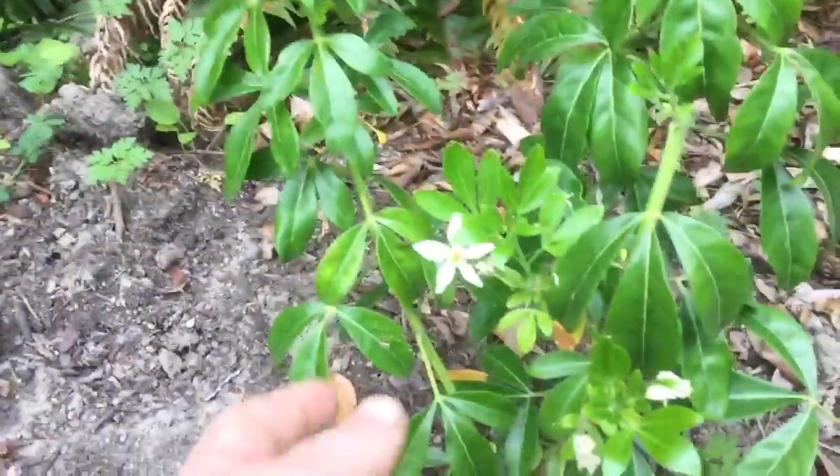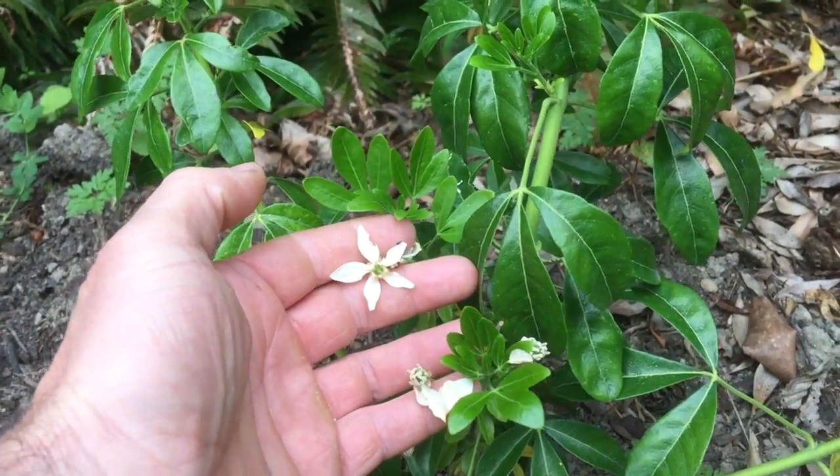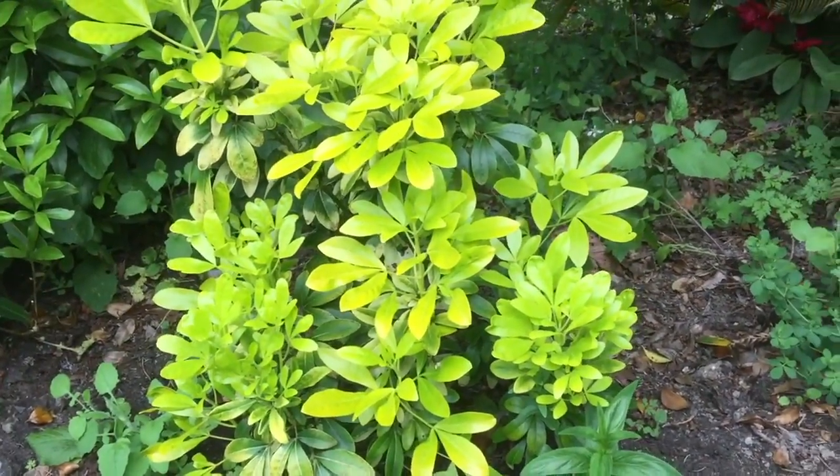Here's another species of orange. This smells so good. This is Choisya ternata. There's another orange species, not doing as well there.